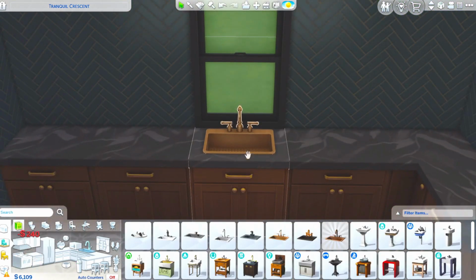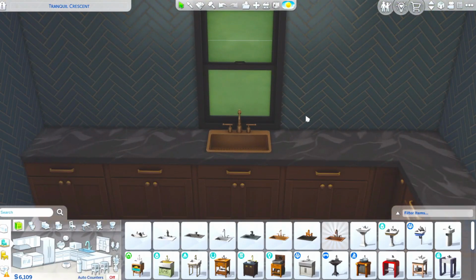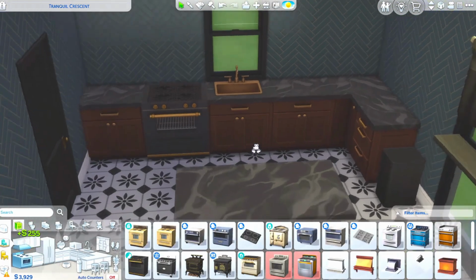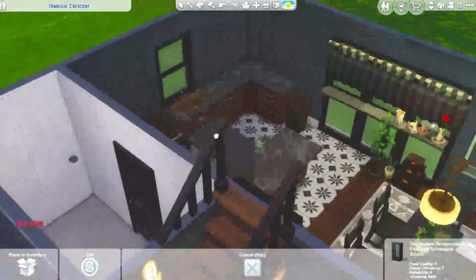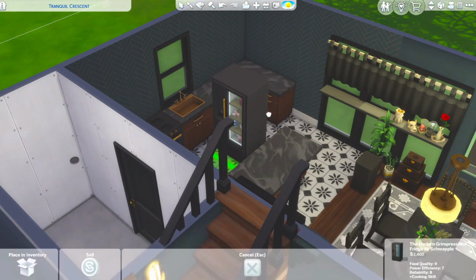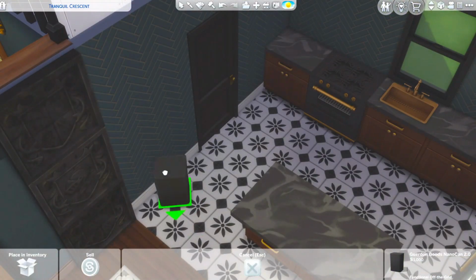Kind of love that sink, it matches that goldish brass really well, especially with a hint of that in the grout. Life and Death stove. And let's just match it with the Life and Death fridge. Ooh, I don't know about that placement actually. Only other option would be to do it over here. Yeah, I can make that work. Then we'll have the trash can over here.